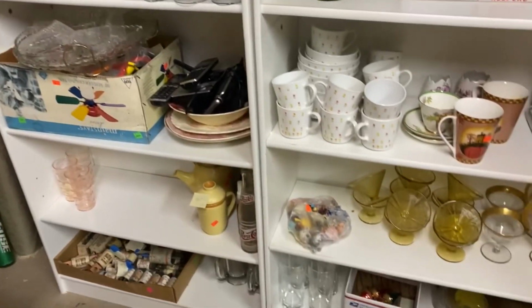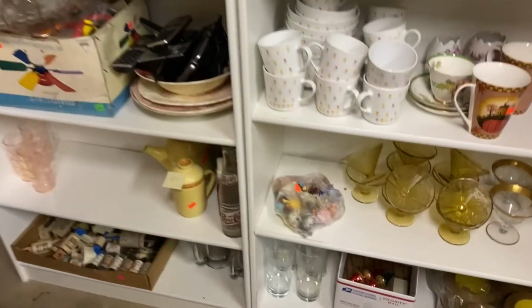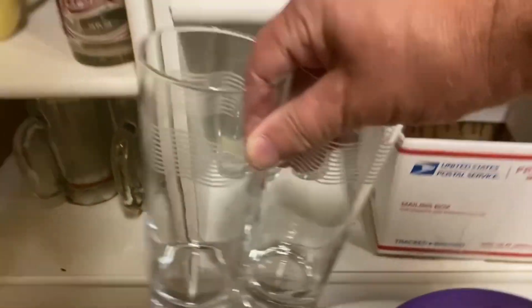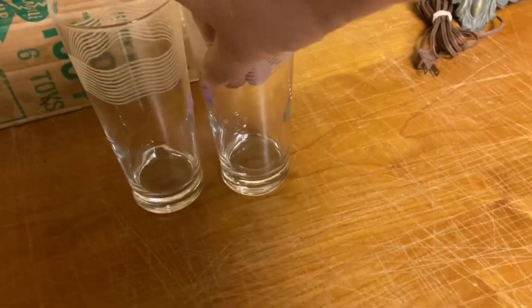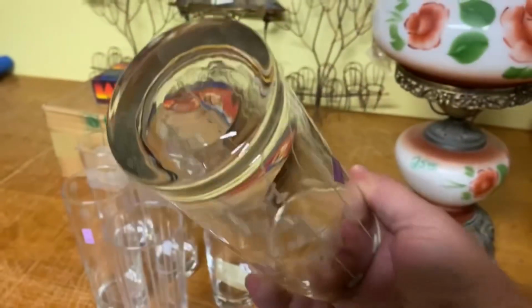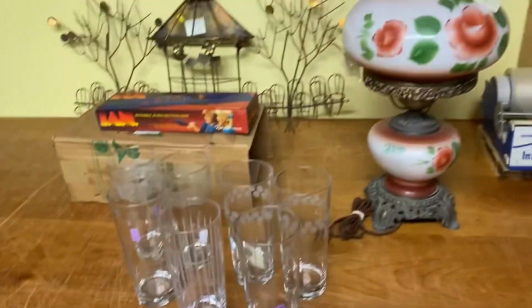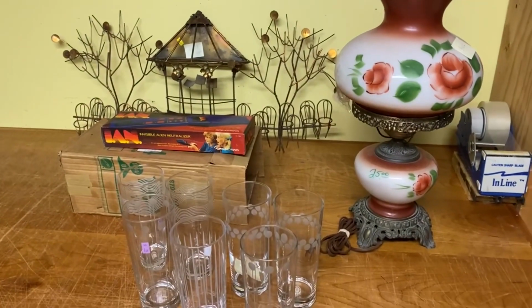So the last thing I'm going to put on, I think I'll put on this set of glasses down here. So it looks like there's 7 of them. These are Mikasa. So we'll put those 7 glasses on. That'll make a good assortment of things.